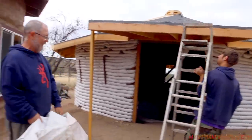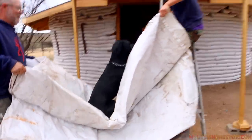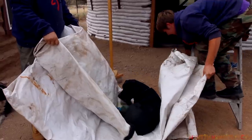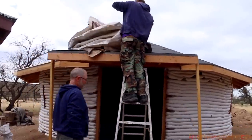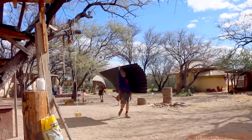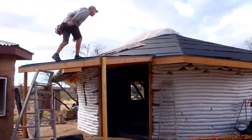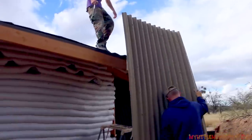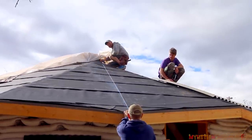We're gonna go ahead and tarp it. He's going up! He's going up! Oh, can't take it. He's not moving. That's good enough. We can figure this out now.